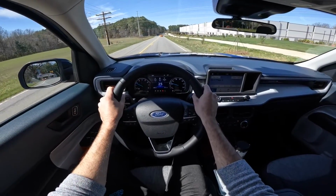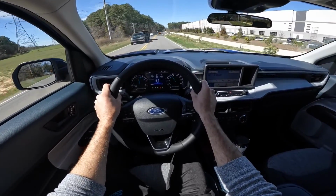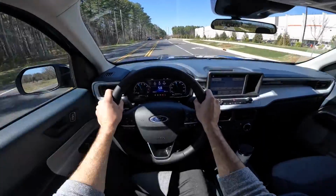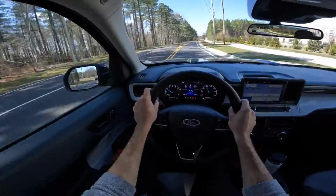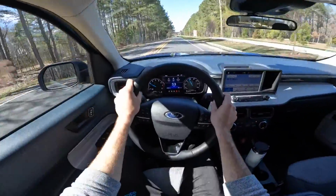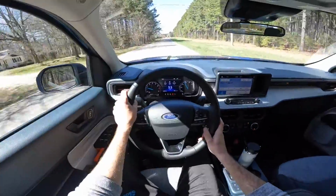And with an acceleration, here we go. I will say, with the turbo engine and the amount of torque that this has, this is a quick, smaller size truck. I would definitely opt for this engine, especially with the power that's available. But this is what it's like to be behind the wheel for the Ford Maverick.